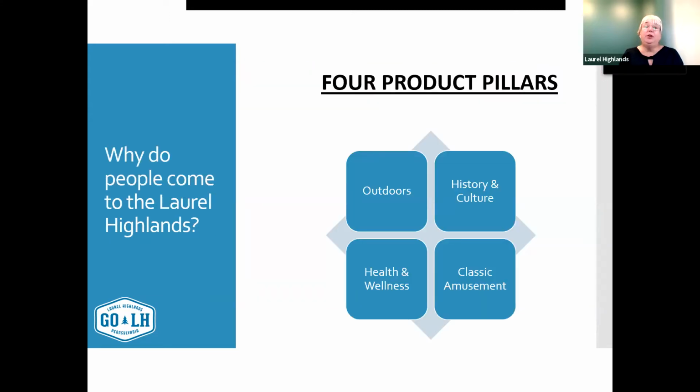So why do people come to the Laurel Highlands? You need to remember this when you're writing your tourism grant as well. There are 4 main reasons folks come to the Laurel Highlands. First and foremost, outdoor recreation. Secondly, history and culture, followed closely by health and wellness. And by that, we mean not our Excella Health or WVU hospital institutions, but more it's about mental and physical wellness and how that's associated with nature. And the fourth pillar, classic amusements, and that really lands upon Idlewild Park.